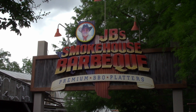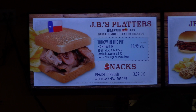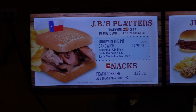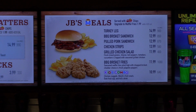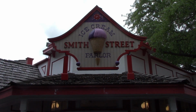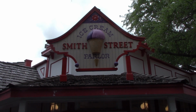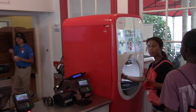Right next to that, you got JB's Smokehouse BBQ. There's their menu board. Definitely gonna be having my meal here. So JB's BBQ has lots of indoor seating and outdoor seating, which is all this. They got Smith Street Ice Cream Parlor. It's also one of the few locations that actually has a Coke Freestyle machine.